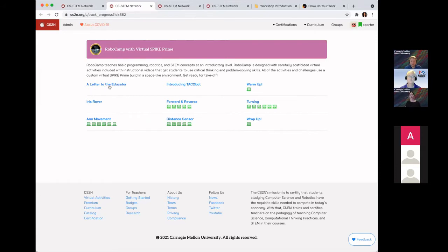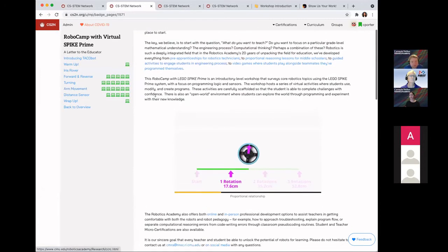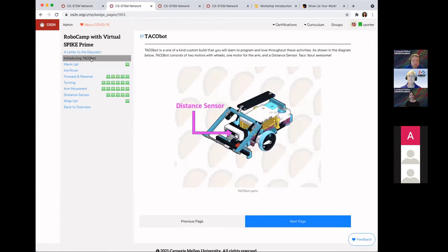So this first page, a letter to the educator, we don't need to go over right now. It just talks about that we offer professional development for teachers with Spike Prime. So introducing TacoBot, go ahead and go to this page.